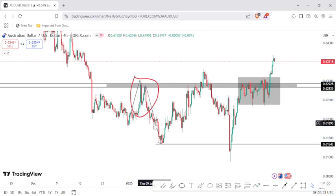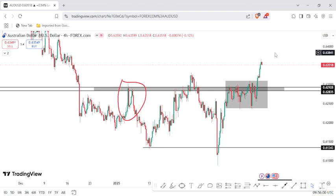So can you now see the difference between a step move to a resistance and a straight move to a resistance, and how the candles are responding when they get to a resistance zone? Look at when this one moved all the way from here, it was massive. We just have about how many candles here to the resistance zone, and the market came down.